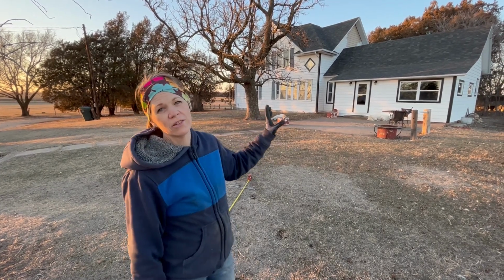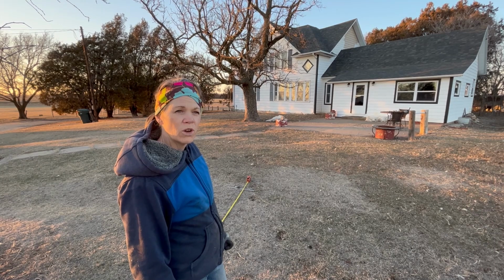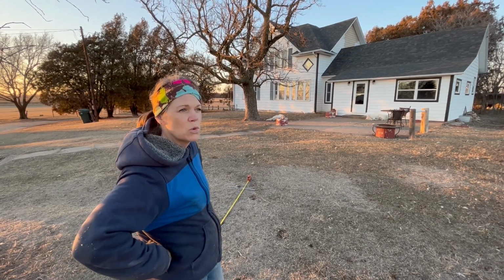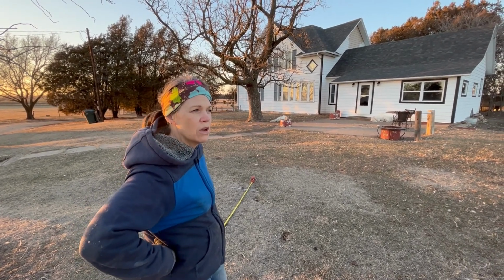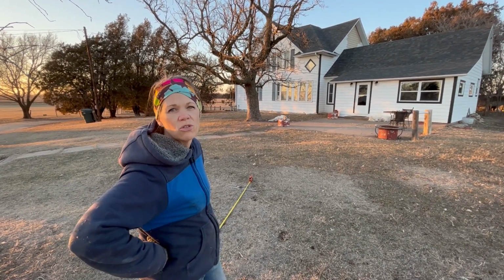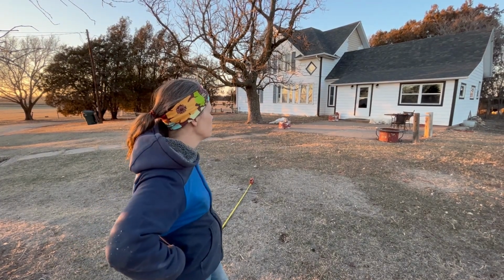So whenever they added on, I'm thinking about when she was born. If she remembers the root cellar and the kitchen wasn't there, she was born in the mid-50s. So the add-on is a little newer than we think. So anyway.